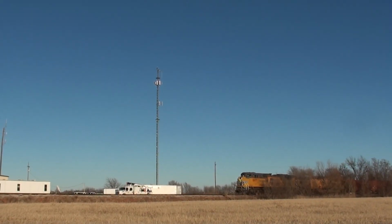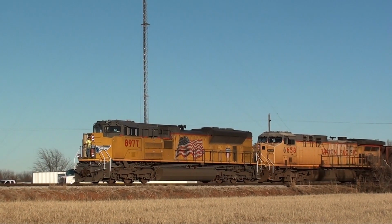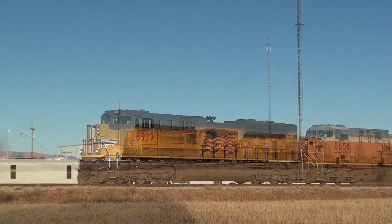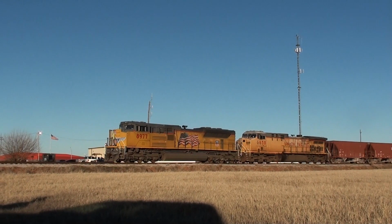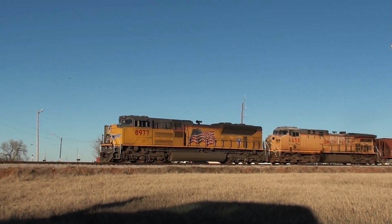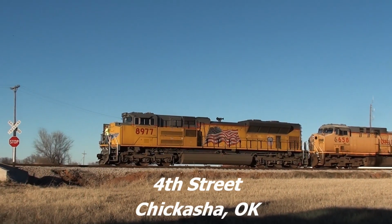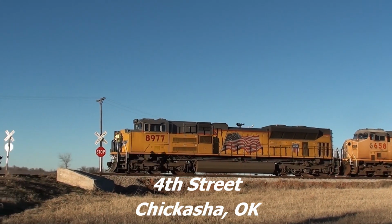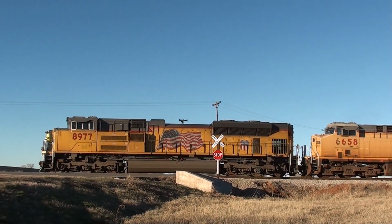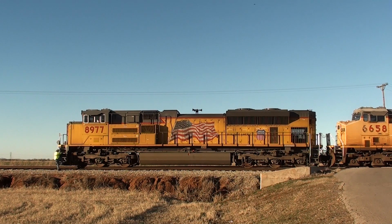Grain train out of the way, the rock train advances across the Stillwater Central Diamond and up the south leg of the Y, onto the branch. Quick stop to line the switch, and they're back underway.